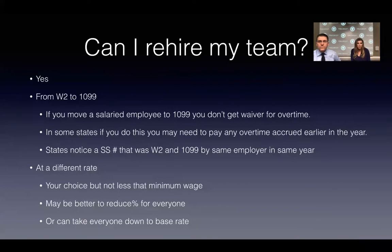Some people said, well, what if I rehire them as a 1099 instead of putting them on a W-2? What that means to you is that you no longer have the exemption for overtime. So now you have to pay overtime. They're not waived for that overtime. And some states may require you to go back and pay any overtime that employee may have accrued earlier in the year in 2020.